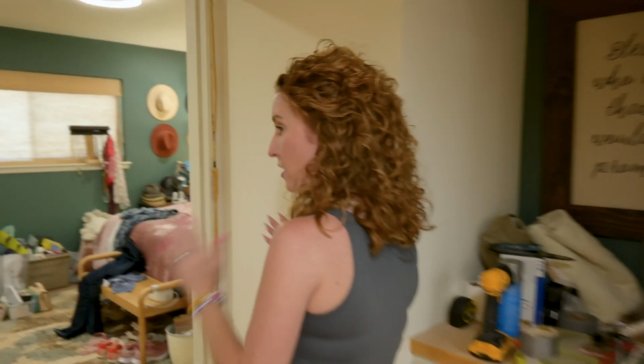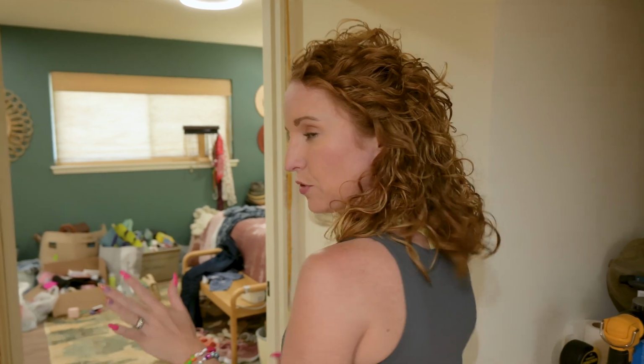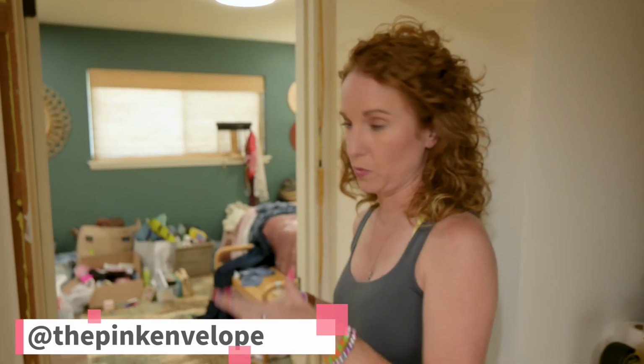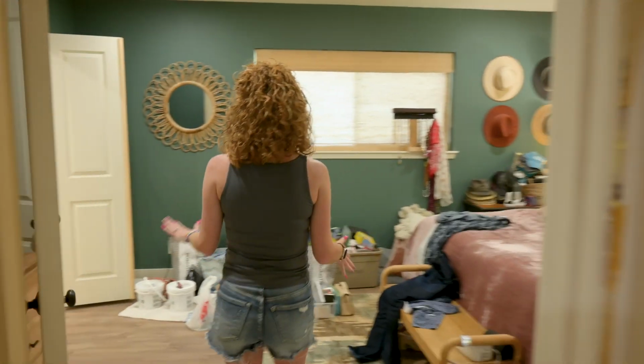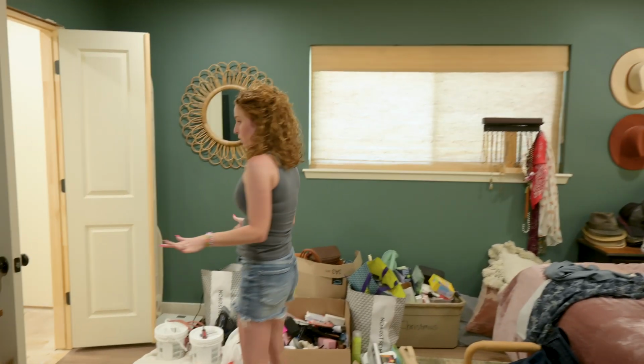So this is where things get really crazy. If you've been following me on Instagram, there might be some confusion as to what is what, because we're adding the half bath. We added the closet. When you're in my room, it's not normally this crazy.